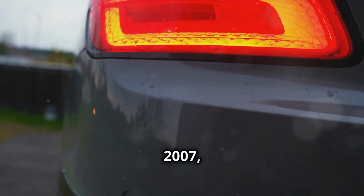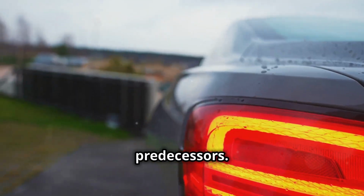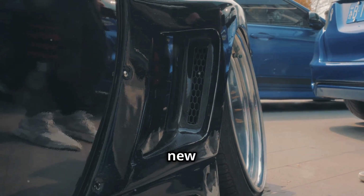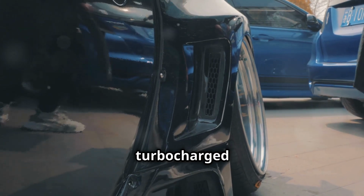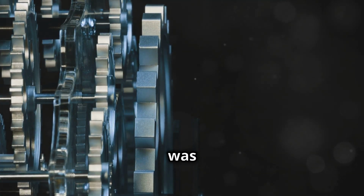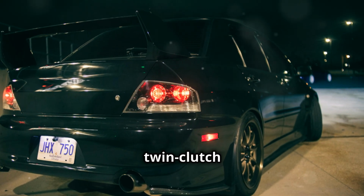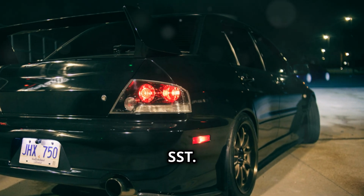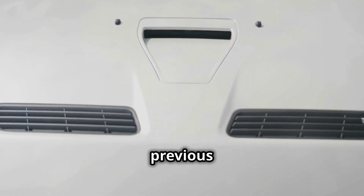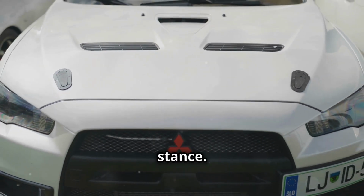In 2007, Mitsubishi unveiled the Lancer Evolution X, a significant departure from its predecessors. Gone was the iconic 4G63 engine, replaced by a new 4B11T 2-liter turbocharged engine. While some purists lamented the change, the 4B11T was a technologically advanced engine, featuring variable valve timing and a twin-clutch Sportronic shift transmission, or SST. The Evo X's styling was also more refined and less aggressive than previous generations, though it still retained the Evo's signature rear wing and muscular stance.